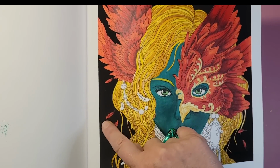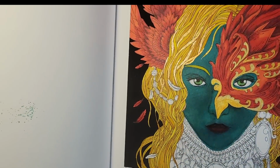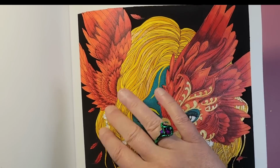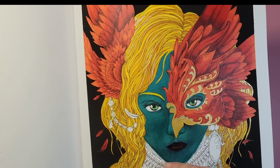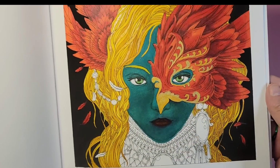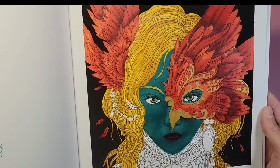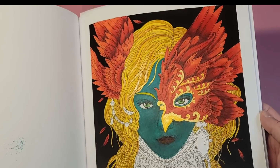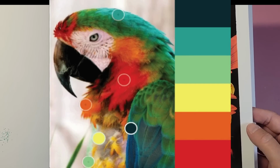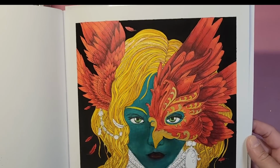And I didn't want to do these feathers. I've got glitter on there. That's okay. I didn't want to do anything else until I finished the hair. I may do a few more things to the hair before I do the feathers and the jewelry. So yeah, I just decided to go for a teal blue skin, and it was roughly a color palette that I was using. So hopefully I'll finish this week and have that in my completed pages.